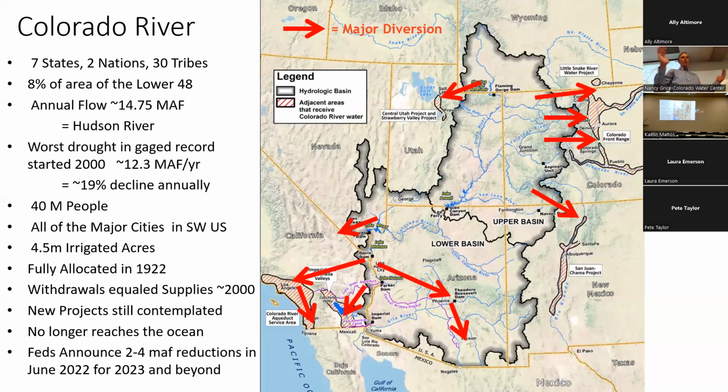Around 2000, we think withdrawals and supplies were for the first time equal. People still want to build new projects. It rarely makes it to the ocean anymore. Shockingly, we take every last drop.